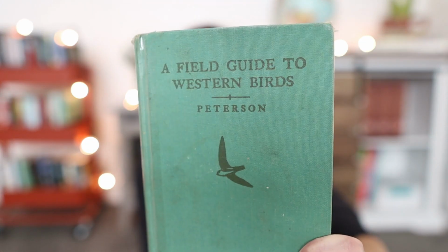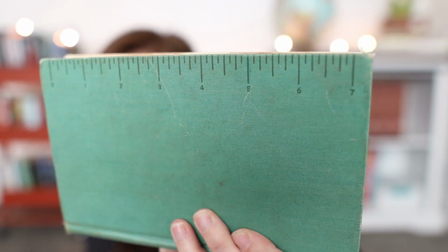Another thing to look for at the thrift stores is different resource guides. So these are both bird books. I've got prairie birds and a field guide to western birds. Once again, I just love the cover of this. And it even has a ruler on the back. How cool is that? And it's very dirty looking, but it's got some color pages, and I really like this. So we got identification books. We've got science experiment books before, all sorts of different books.